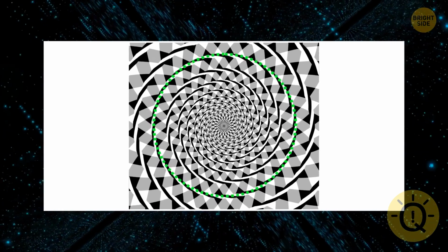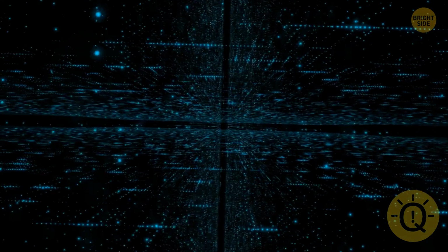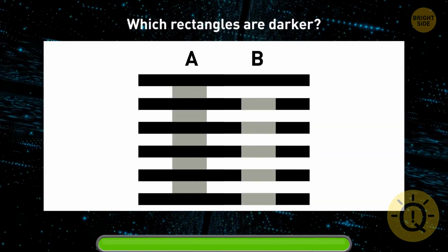Gotcha! You can't do it, because this spiral isn't a spiral. It's made up of concentric circles. Your brain fills in the gaps for you because it's confused by this crazy background. Can you tell which rectangles are darker?